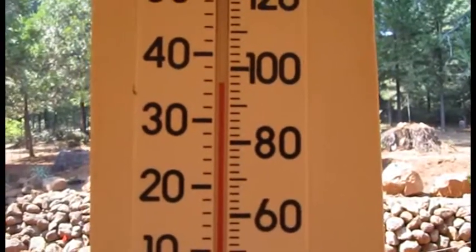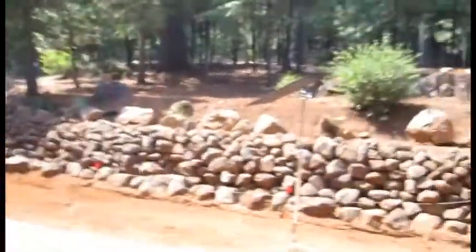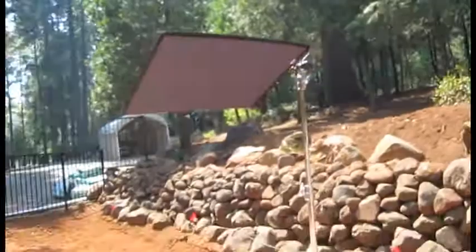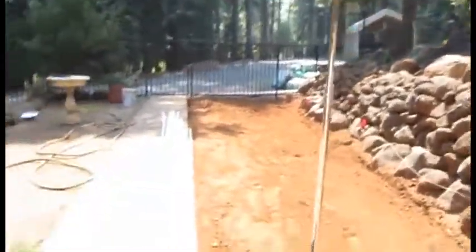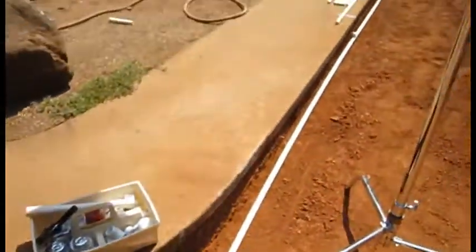Well, it's only 97 today. Yesterday it was 98, so hopefully it'll stay cool like that. At least today I've gotten a little bit smarter and brought my own portable shade. Might as well use what I've got. So working on the sprinkler system, getting the pipes laid down.